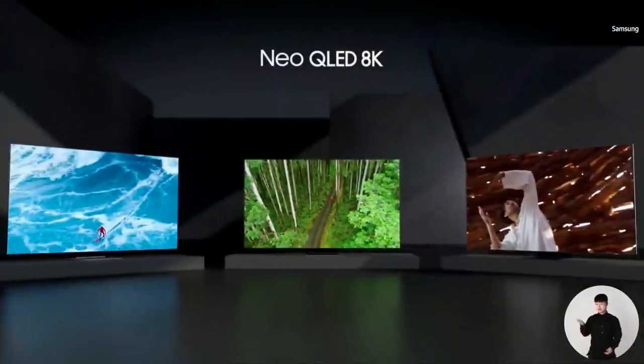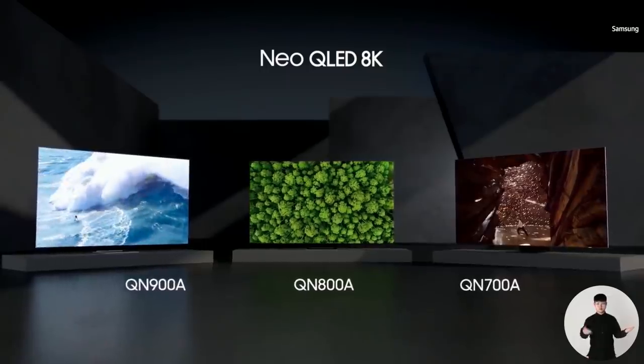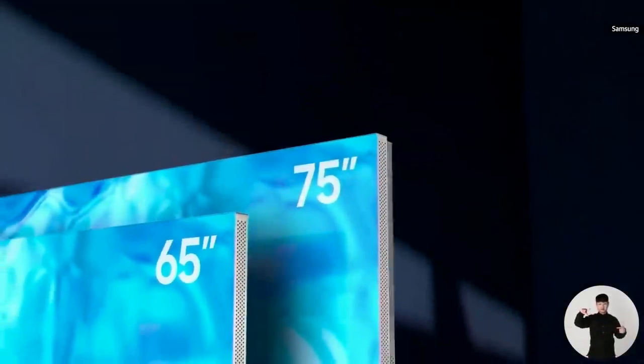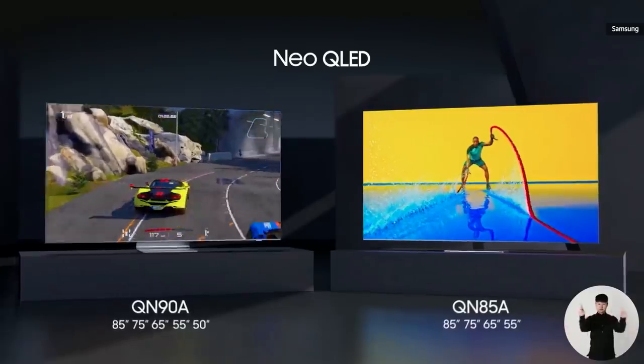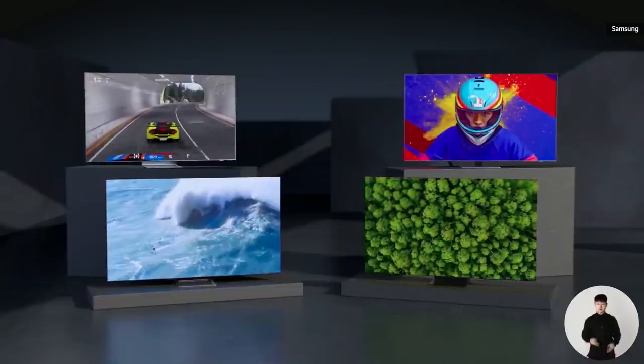Our 8K models, QN800A and QN900A, are available in 65-inch, 75-inch, and 85-inch sizes. And our 4K QN90A and QN85A models have an even wider selection starting at 50 inches. All of these models are available right now at retail or on Samsung.com.